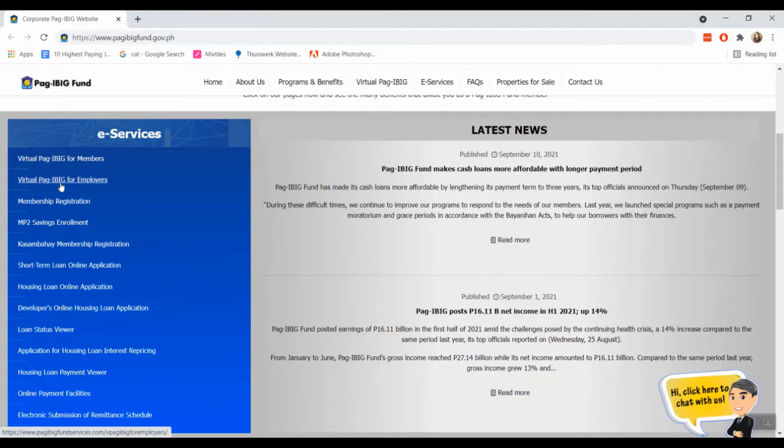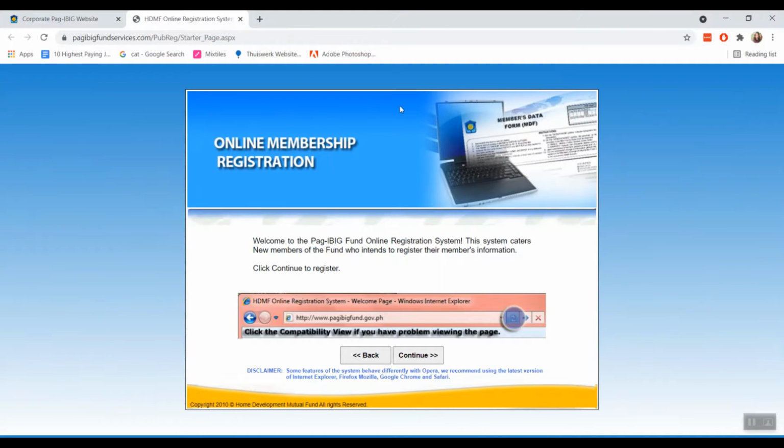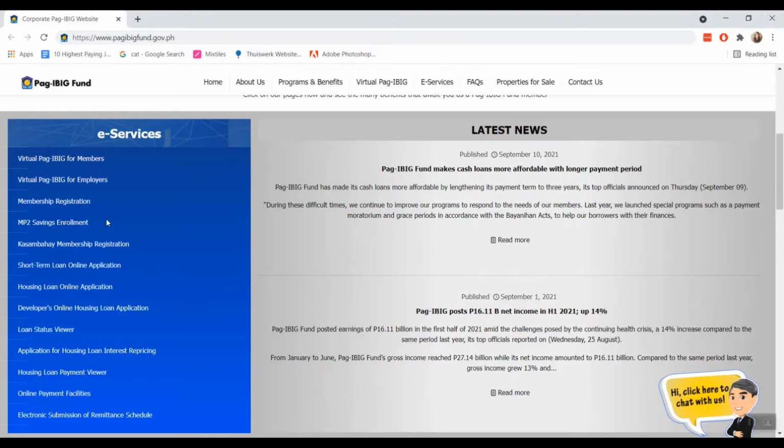You also have the Virtual Pag-Ibig for Employers. Now this one is for the business owners or household employers. We also have here the membership registration if it's your first time to apply for Pag-Ibig Fund and you don't have any number yet. There's only one number that's very unique for you or assigned for you, that you will need to get here. It's pretty much straightforward and so easy to use, as I said.